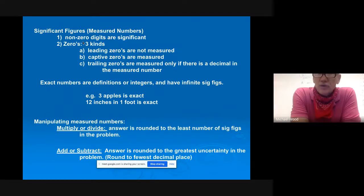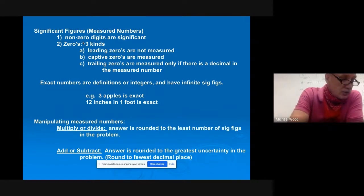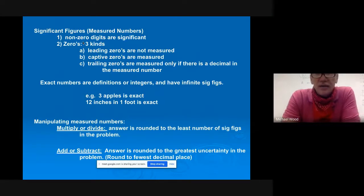When we add or subtract, it's a different rule. So instead of rounding to the right number of sig figs, we round to the decimal place. So whatever has the least decimal places is where we round if we add or subtract. Okay, so multiply or divide, whichever has the fewest sig figs is where I round. And if I add or subtract, it would be the number that has the least decimal places.